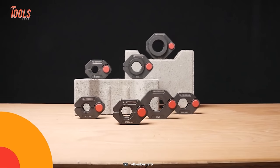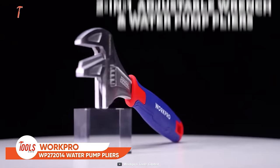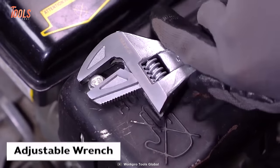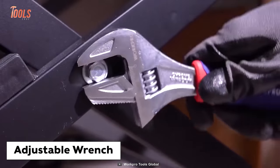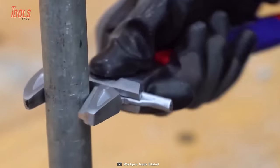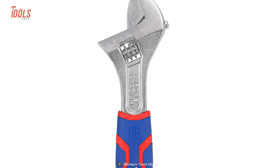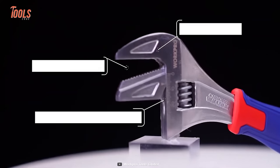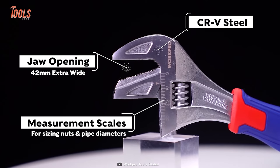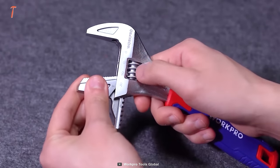Plumbers never leave home without a wrench in their toolbox. This is the WorkPro WP272014 water pump pliers. It's a versatile tool that combines the functionality of an adjustable wrench and pliers. This tool is compact, but gives you the ultimate strength to complete jobs faster. It's made of high-quality CRV steel that ensures longevity and offers stability. With a jaw-opening range of up to 42 millimeters, the WP272014 can handle a wide range of nuts and pipe dimensions, and the measurement scales make it easy to size them accurately.